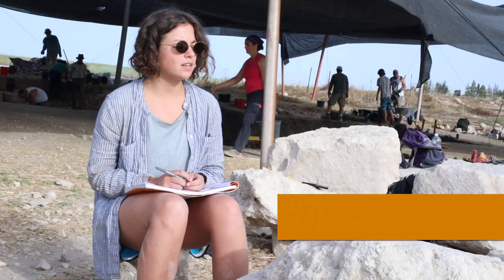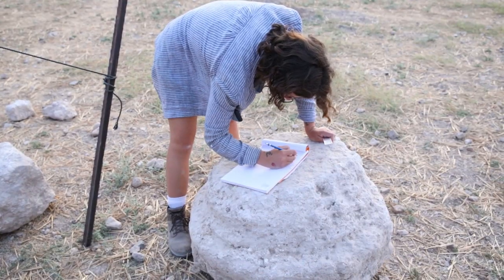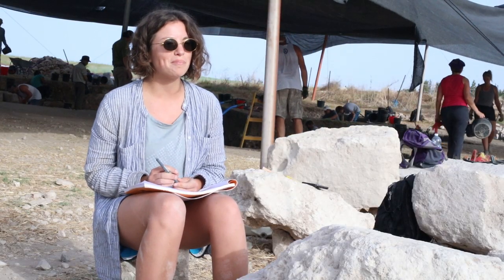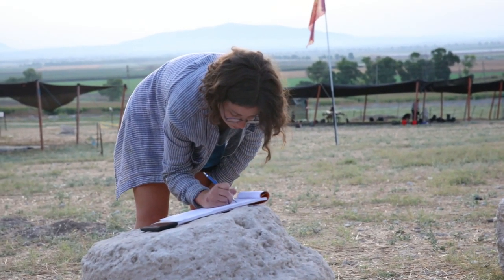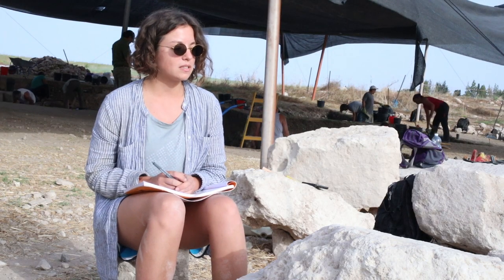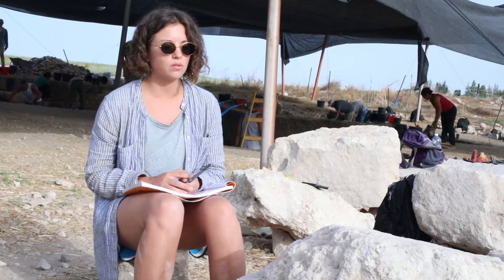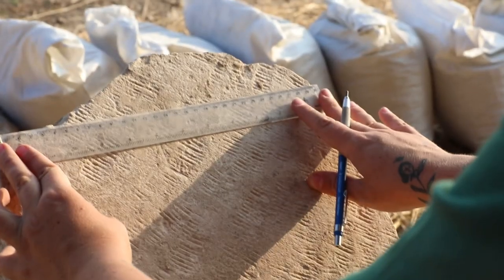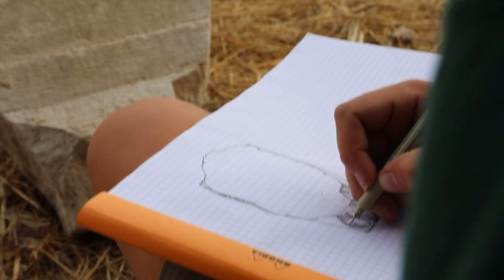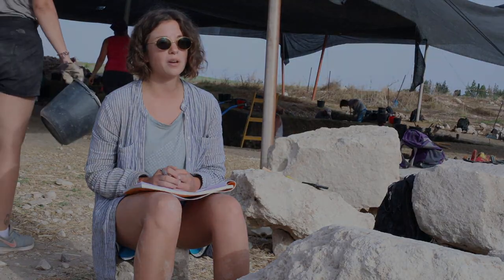Artifact illustration. I typically am in the office doing most of my work because I need specific lighting, but this season we found also a lot of rough stones, so that's why I'm out here doing a lot of my work. So typically when I'm working on a piece, especially something large like this, I will clean it off to make sure I can see all of the shadows, all of the measurements. Then I take measurements from every angle. I do a top view, and then I also do a side view. So I will get all the measurements, and then I will draw it out to scale, and then I will do shadowing and detail.